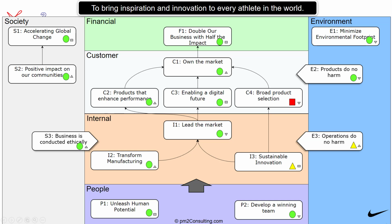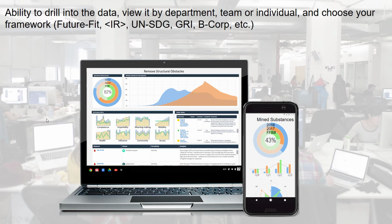Now, it's important to understand that this is that top view, and we should be able to click onto any of these and drill into the underlying data. So we can understand the specific metrics and even be able to filter this so I look at only my department, my team, or even me as an individual. Now, what's interesting about that is now I have my personal scorecard. I can see what I've personally done towards contributing to sustainability.